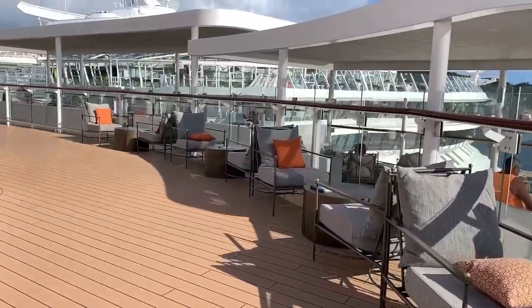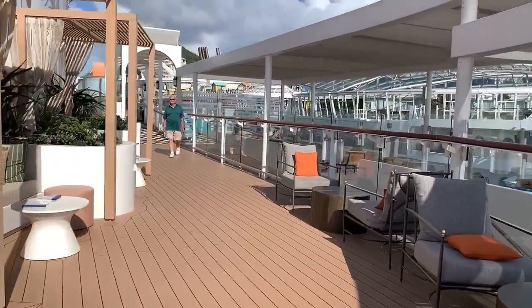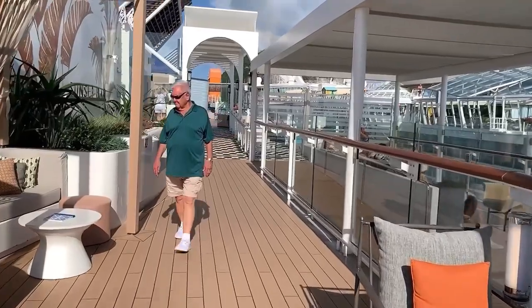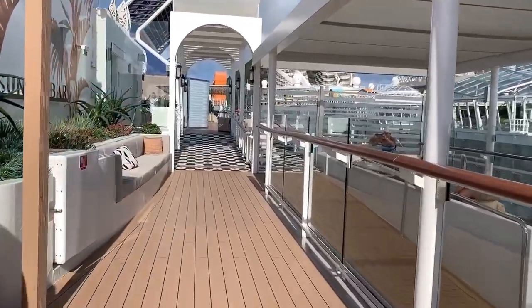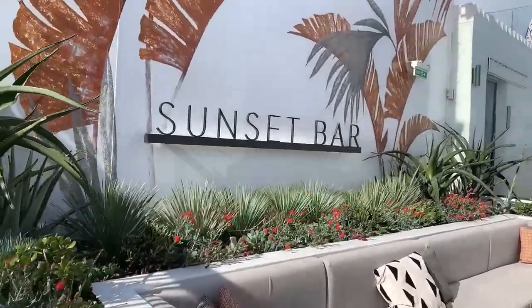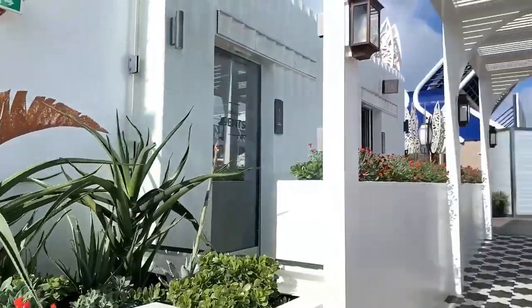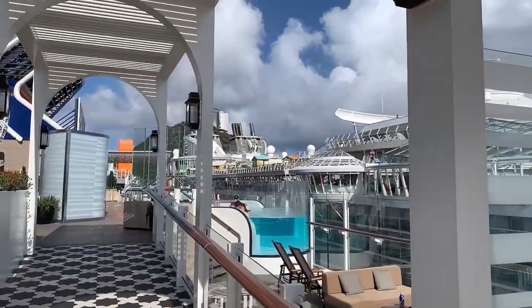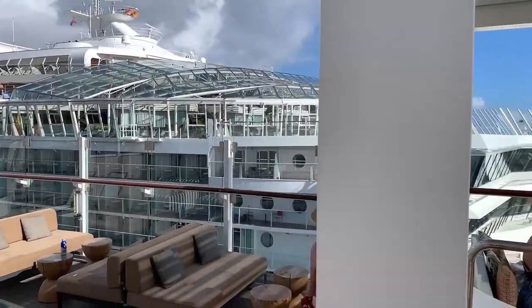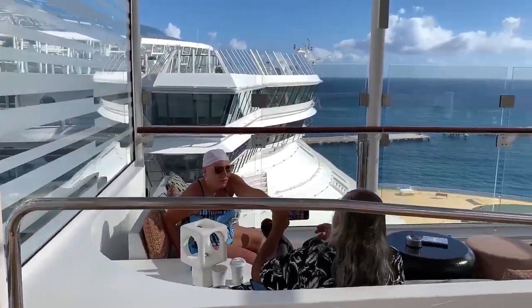You can see there's seating all the way around on this deck. On the right, there's some two-seat groupings, and on the left, they've got these couches with a pergola type over them. And there's the sign for the sunset bar. And look at all the pretty plants and the flowers. They're all real. It's so beautiful. And there's the other plunge pool. And there's an area here where you can sit and hang out while utilizing the plunge pool.